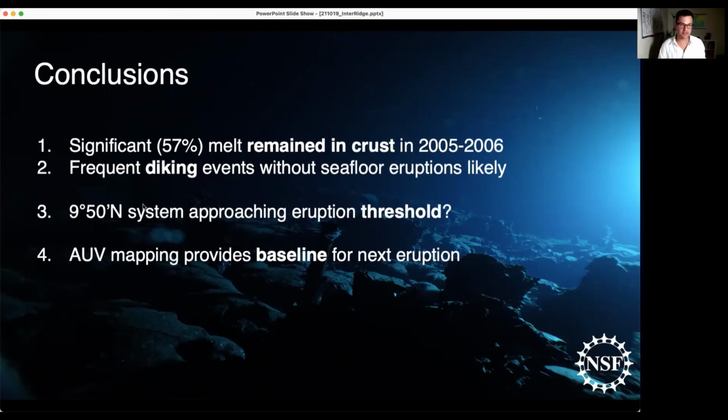And the temperature logger data shows that we are expecting to be approaching this threshold above which we might expect to see the next eruption. And the mapping data that we've collected very carefully with this careful approach to AUV navigation means that we're in a good position with a baseline map that we can compare to a new data set that might be collected after any eruption that happens in the future.